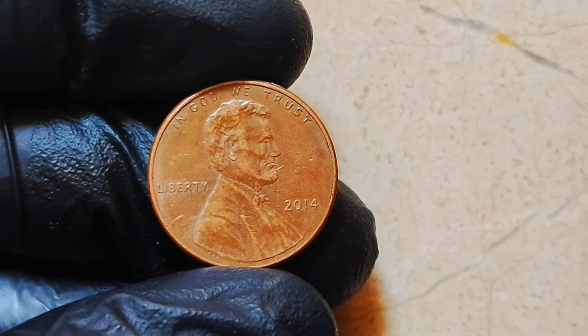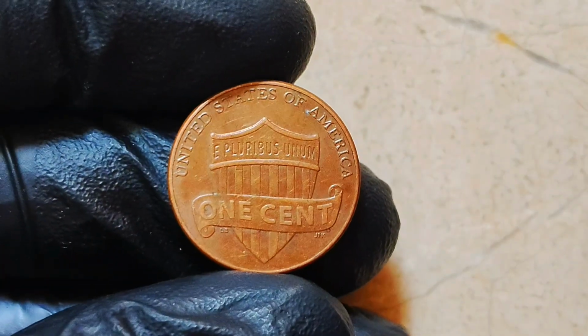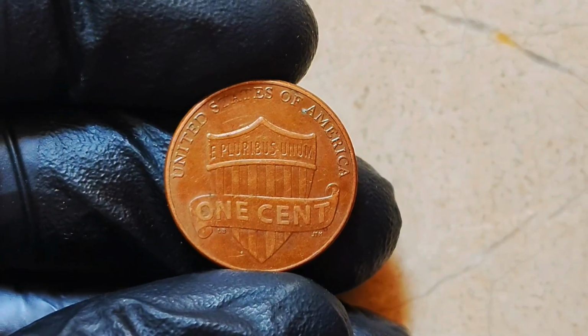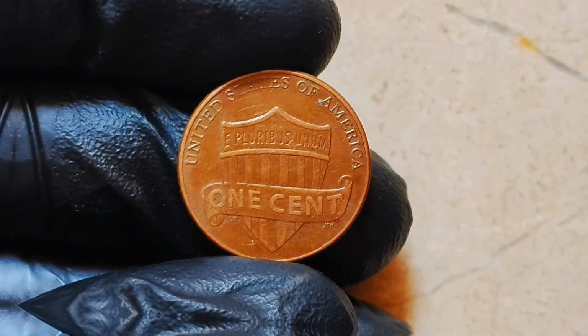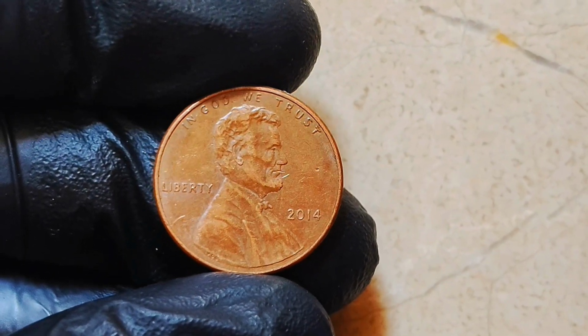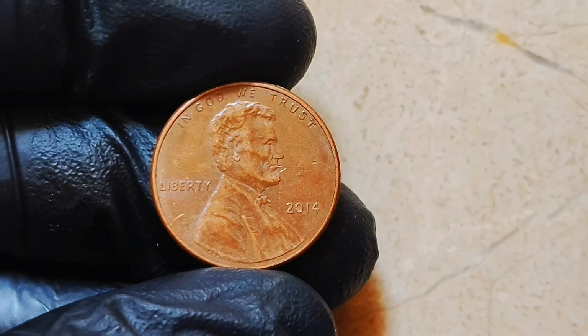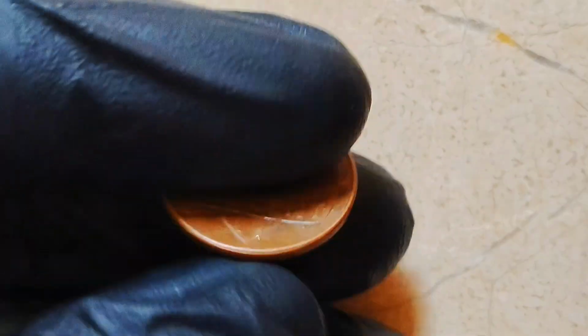But here's the haunting part: experts believe that most of these rare errors were spent before anyone realized their value. That means they could be anywhere, buried in circulation, hiding in your pocket change, or waiting in a coin roll from the bank. And every time a collector opens a fresh roll of pennies, there's a pulse of electricity, a surge of hope. Because the next coin they flip over could be the one, the $2 million discovery.